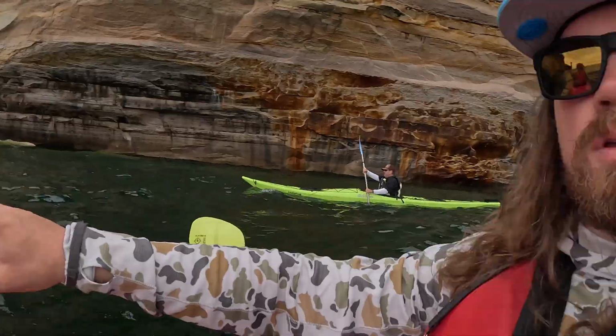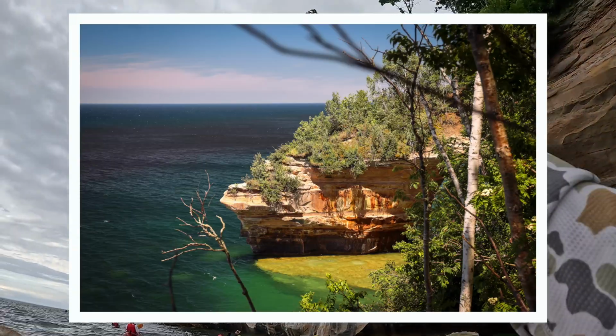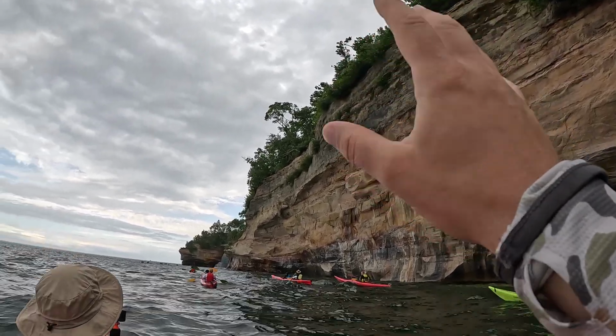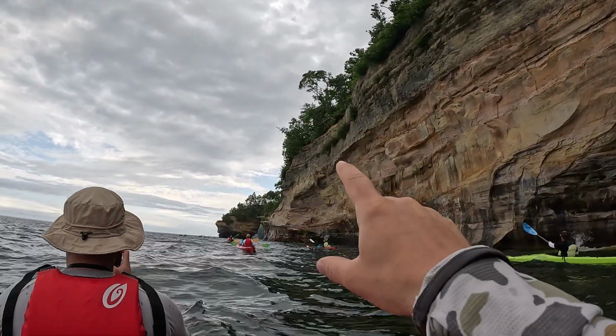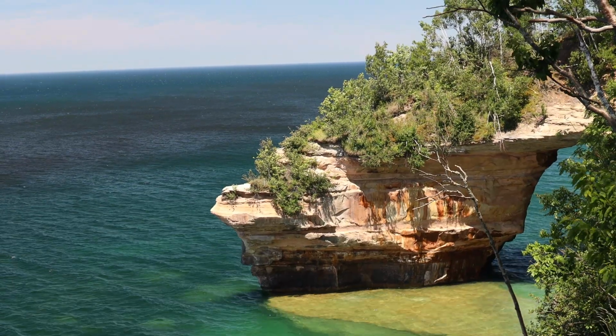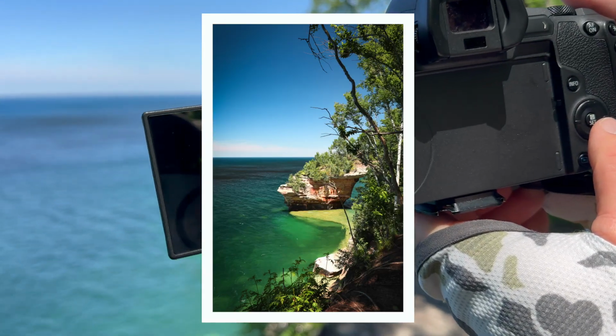So right now, we're down here. We're actually on the water. Yesterday, we were up there, and just about right there is where we got our first view of one of the major features of Pictured Rocks, which is Lover's Leap up there. Oh, I did not even know this was on this hike. Yeah, this is awesome. So cool. Look at this photo. So, as we go through this tour today, I'm going to spend some time showing you what it looked like from up there and then what it looks like from down here on the water.